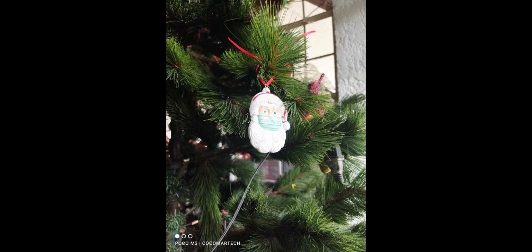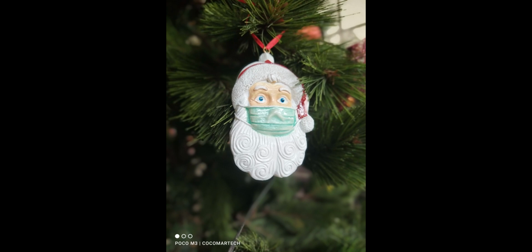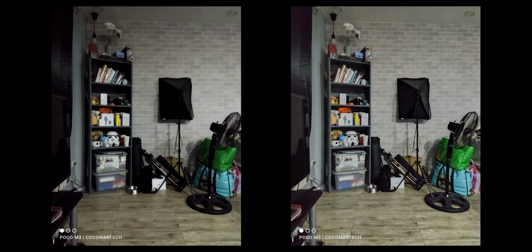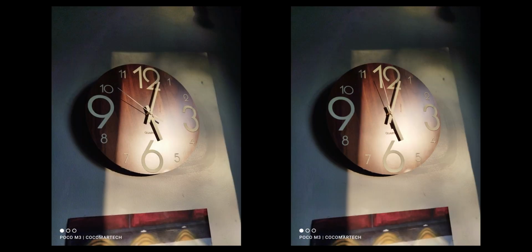The macro lens on the other hand is not really good since it's hard to focus on the subjects. Obviously it's going to suffer in low light since it will have a lot of noise and colors are going to be washed out, but I kinda expected that. Night mode makes it a little better though as it lightens the photos and lessens the noise. It would have been better if they swapped the macro lens with an ultra-wide lens, so maybe in Poco M4?